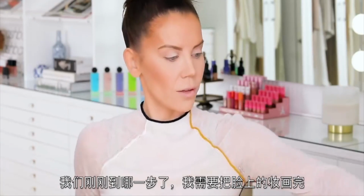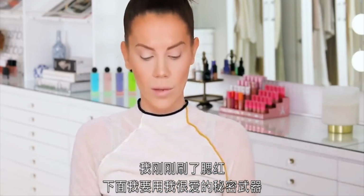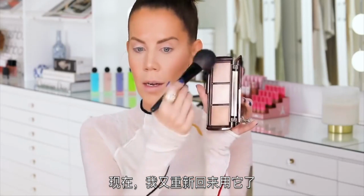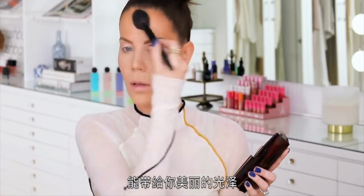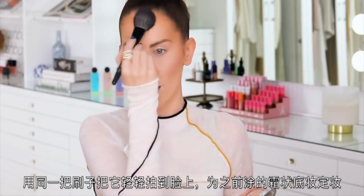We need to finish the face. Okay, so we have blushed, and now we are going to take the secret ingredient that I love so much, which is the Hourglass Ambient Powders. I used to use this every single day, and then I kind of drifted away from it, and now we are back full on in here, and it goes everywhere. I love this powder, and it just gives you that beautiful glow. I'm gonna take a tiny bit of my pure matte bronzer, same brush, just kind of tap it on the perimeter just to set all of that cream, because I didn't really take my powder up here.